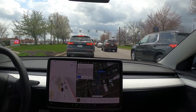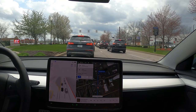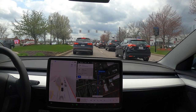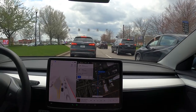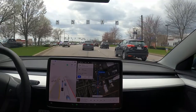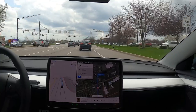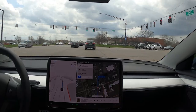The one thing that would be nice if it did was to get us over a little sooner for our location. We're 2/10 of a mile away. Traffic's busy and it wants to stay in the left lane. I mean, it needs to get in the right lane. Yep, it cut right over, right in front of Jimmy John's. Trying to be freakishly fast.